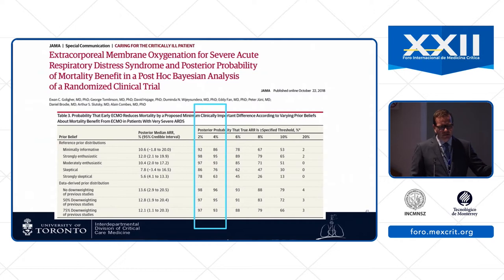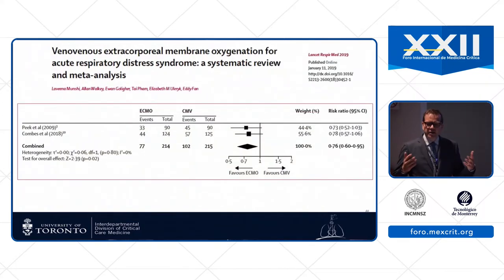So you say, oh, that sounds like a little bit of fancy hand waving. I don't really believe that. I really like p-values. I want to see a p-value below 0.05. Okay, no problem. We have a conventional meta-analysis as well, which combines the results of CSER and Eolia. And now we have a very nice 95% confidence interval that excludes one.